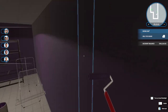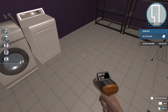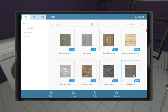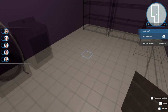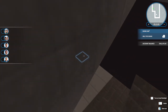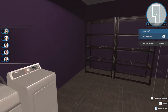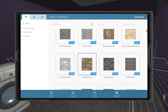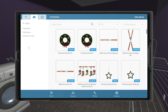Okay. Looking good. I love it. Okay, I'm not gonna use purple at all anymore. So, and then the floor. These bricks. Oh man. I love it. Yes! I love it. This is great. I don't know what else to put down here. Occasional.